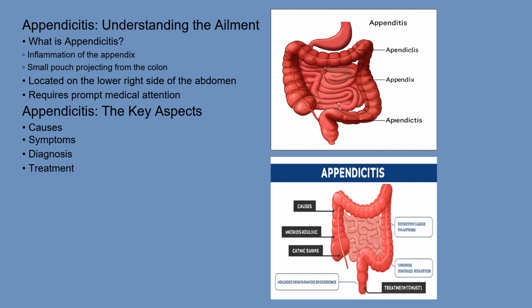Appendicitis. The word itself might conjure images of discomfort, maybe even a trip to the hospital. But what exactly is it? Appendicitis is an inflammation of the appendix, a small, finger-shaped pouch that projects from your colon on the lower right side of your abdomen. While not always a life-threatening condition, it requires prompt medical attention to avoid serious complications. Join us as we delve into the causes, symptoms, diagnosis, and treatment of this common ailment.